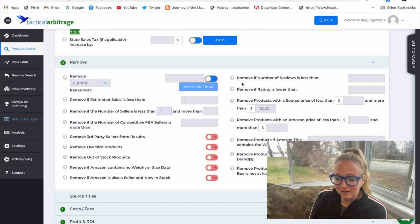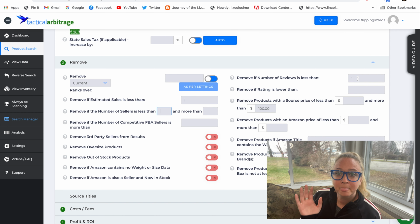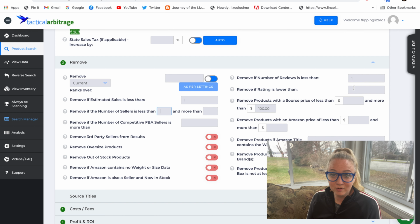Okay, next. You can remove if the number of reviews is less than, and you choose a number. I choose less than one. I don't want to see items that have 0 reviews, because that means either there's something wrong with the product, or it's so new that you're not sure about the listing. So I just put 1. I want items that at least have 1 review, because I know it's a legit item at that point. Someone has purchased it and put a review in. So that's what I do. You can choose your rating. You don't want to look at anything with a rating lower than X.